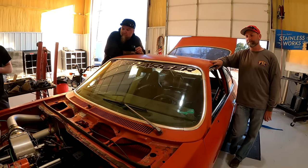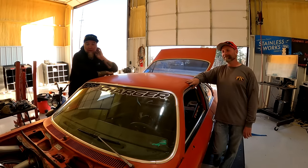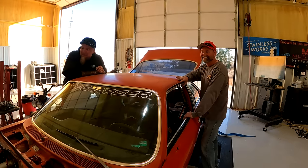No nitrous? No. Be a lot cooler if there was. We probably got a bottle and a nozzle somewhere. That rear end, don't think so. Hey, man, shut up.